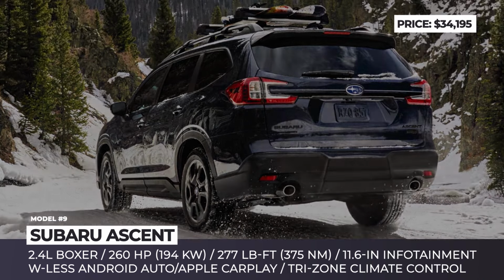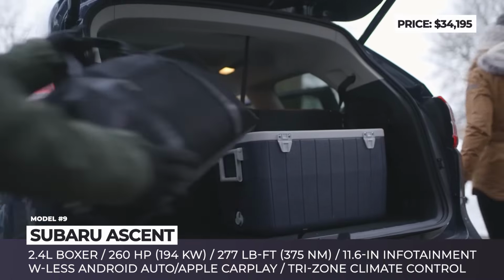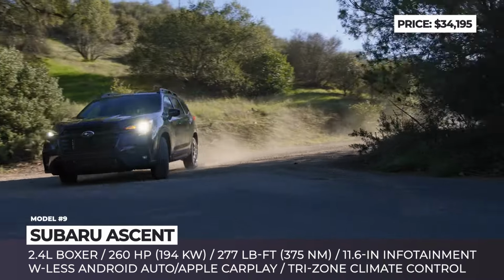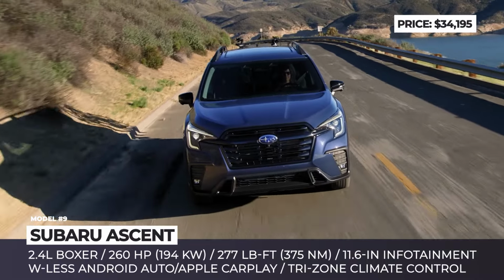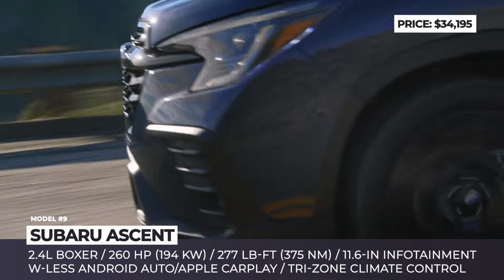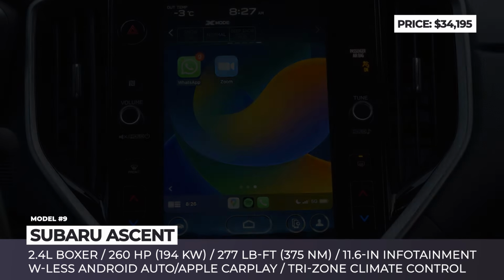Subaru Ascent. After its recent facelift, Subaru's biggest model stays in the fight for America's family man by offering ample interior space and standard all-wheel drive with the X-Mode on all trims. Even in the cheapest base versions, this adventure-friendly crossover showcases LED lighting, 18-inch alloy wheels, and roof rails, while the cabin boasts a larger 11.6-inch infotainment system with wireless Android Auto and Apple CarPlay.